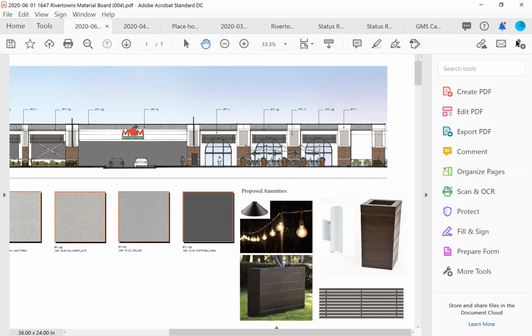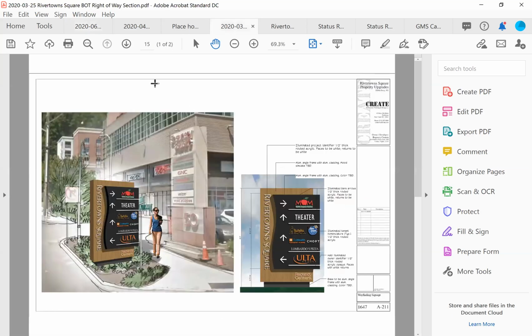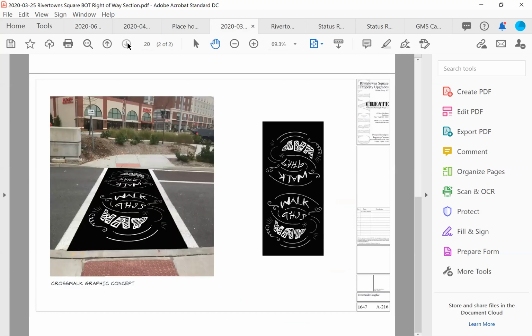Also, sign A2113 on Hamilton, along with sign A2112, also on Hamilton, must be positioned where it does not obstruct driver visibility. You also have street graphics, A216, "Walk This Way." Is that sign on public property or private property? Yes, where that sign will be.